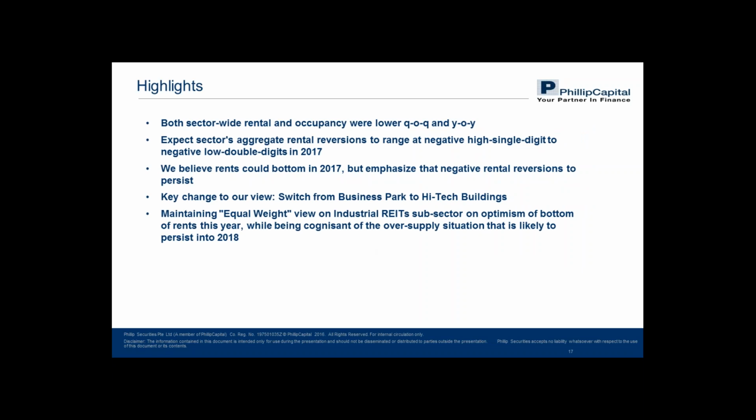Okay, these are the highlights for the industrial REITs. JTC recently published their sector data. What we see in the sector data is that rent and occupancy were both lower in aggregate, quarter on quarter and year on year. Going forward, we are expecting the sector's rental reversions to range between negative high single digit to negative low double digits in the remainder of 2017.